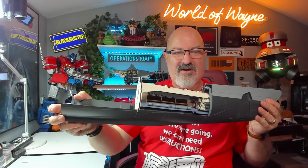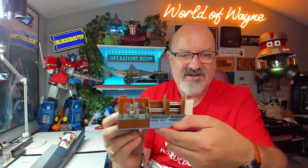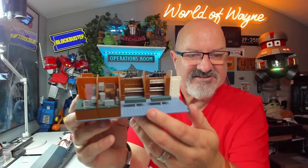As I said, this is where we're up to at the moment on the hull section with all those electrics in. Just gently put that down, and then obviously we have created this whole area here today, which is excellent.